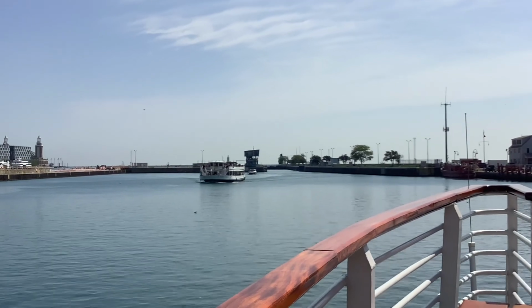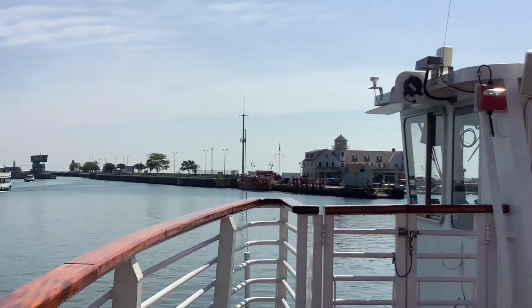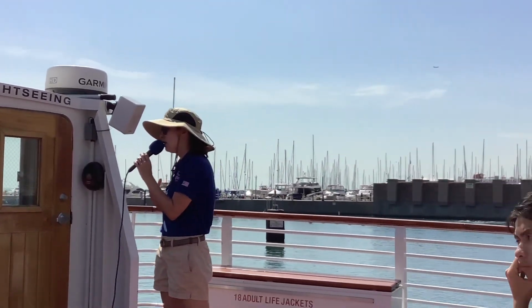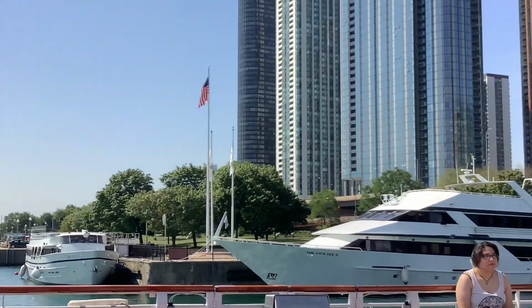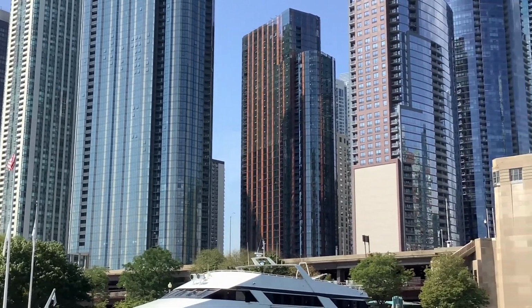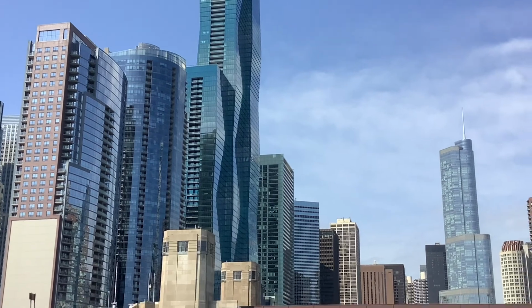Now there's a lot of stuff to do at Navy Pier if you haven't been already. They have a brand new hotel, classic lake tours, shops, restaurants, amusement park rides. The Ferris wheel is the most notable feature, which is 200 feet tall. It's called the Centennial Wheel. It is a birthday present for Navy Pier. In 2016, she turned 100. So the pier was born back in 1916.